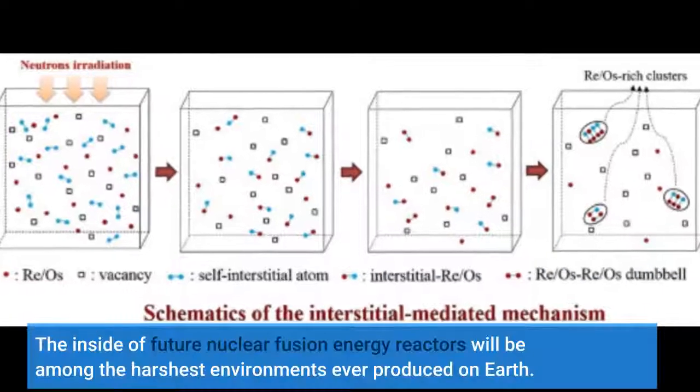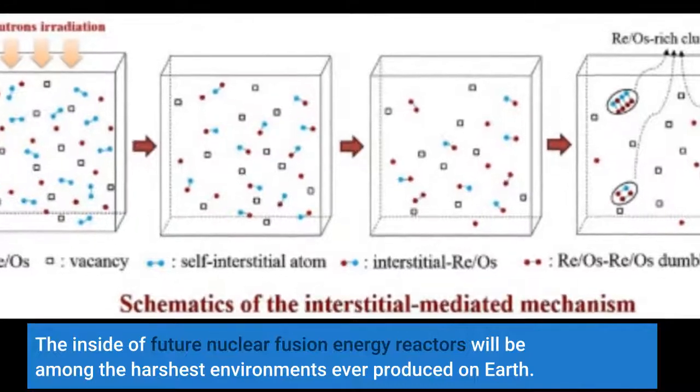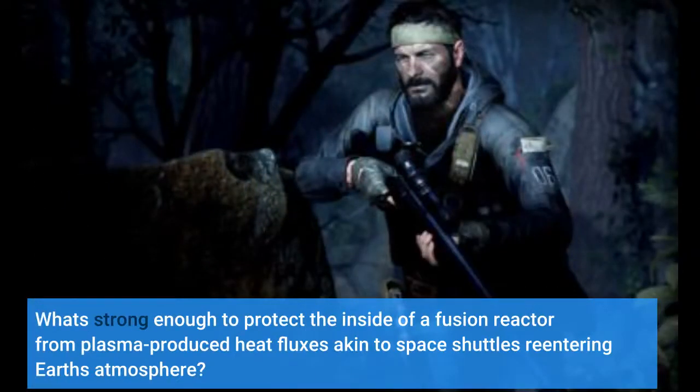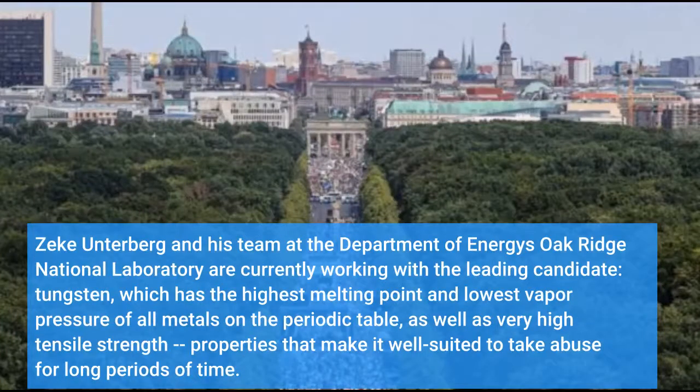The inside of future nuclear fusion energy reactors will be among the harshest environments ever produced on Earth. What's strong enough to protect the inside of a fusion reactor from plasma-produced heat fluxes akin to space shuttles re-entering Earth's atmosphere? Zeke Unterberg and his team at the Department of Energy's Oak Ridge National Laboratory are currently working with the leading candidate, tungsten, which has the highest melting point and lowest vapor pressure of all metals on the periodic table, as well as very high tensile strength properties.